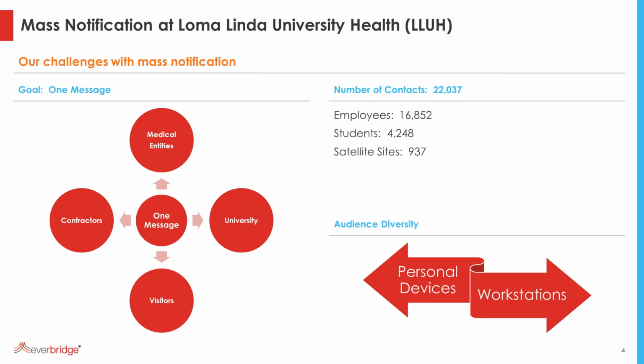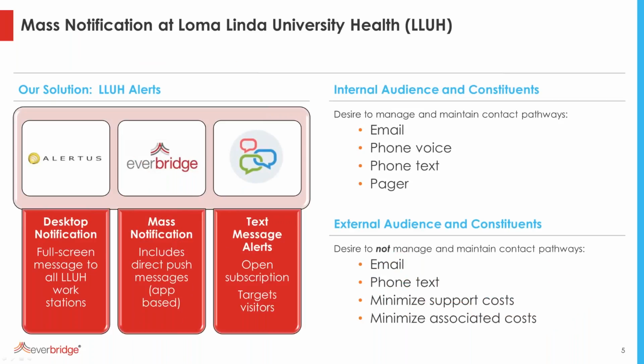And so that really led us to the development of our current notification system solution, which we've branded LLUH Alerts. And really what we've done is we've recognized that it takes multiple strategies and multiple technologies in order to be able to accomplish our mass notification on our campus. So we branded it LLUH Alerts just because it is more than any individual technology.